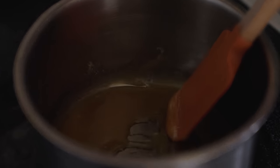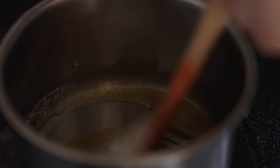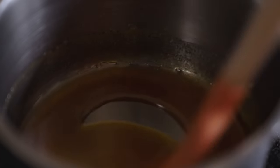Okay, so now I'm stirring because it's getting a little golden. So I'm going to continue to just stir in more sugar. You can see it's liquid. So you just want to avoid big clumps because that is going to take a long time to melt. You don't want something with too much or not enough surface area because both can lead to burning.